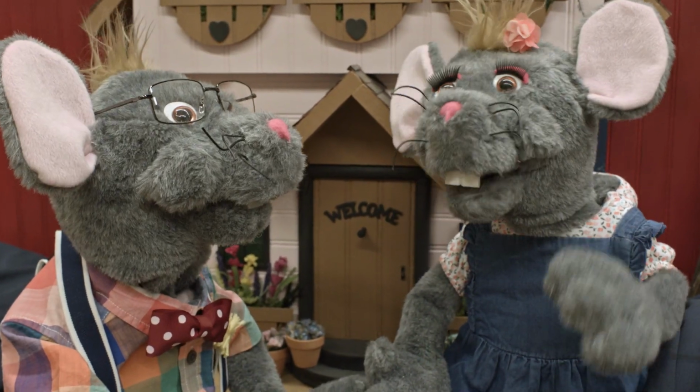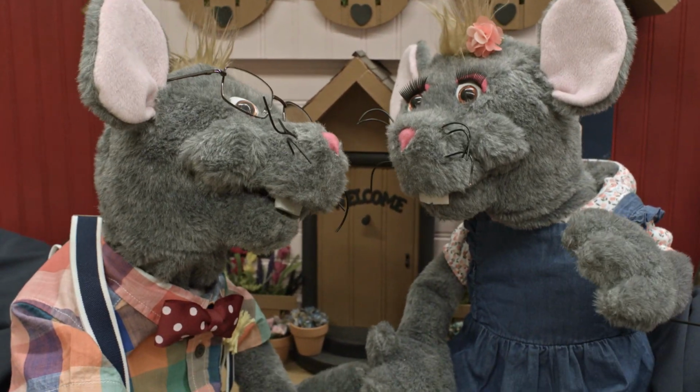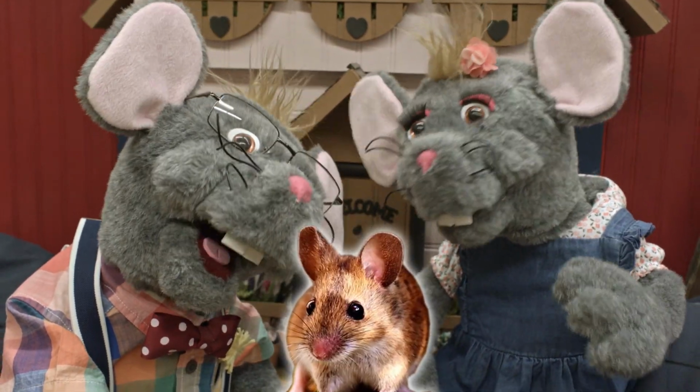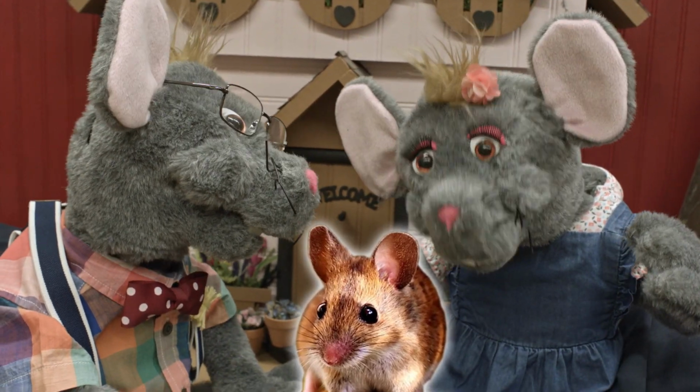Jack, I don't think I could live in the desert. It's way too hot. You're right, it is too hot. But did you know that some mice do live in the desert? This is a desert pocket mouse. Boy, he sure is cute.